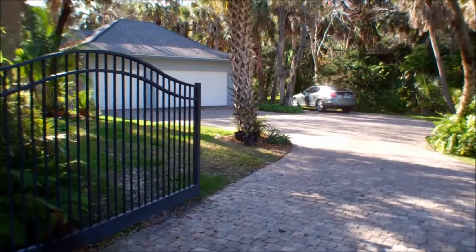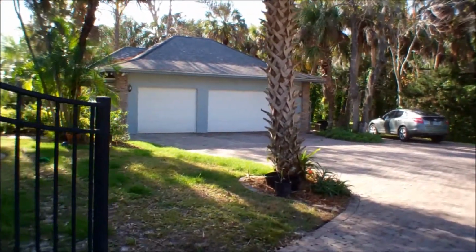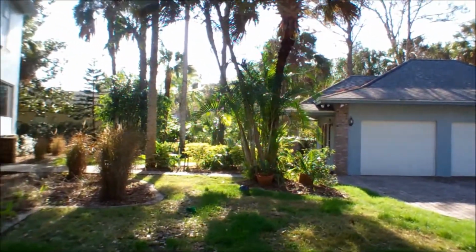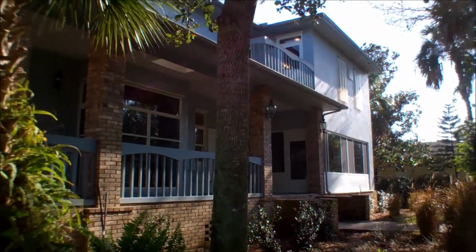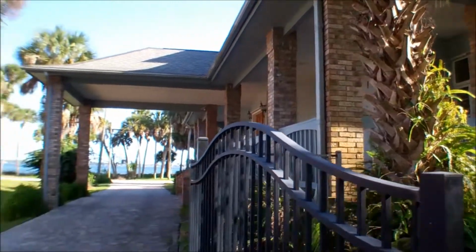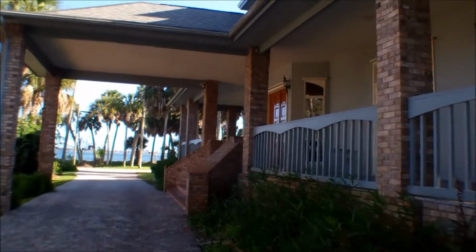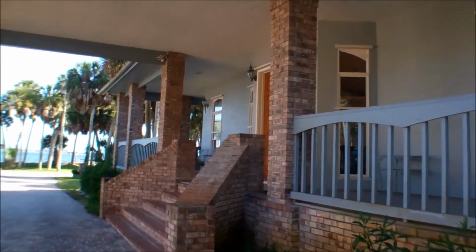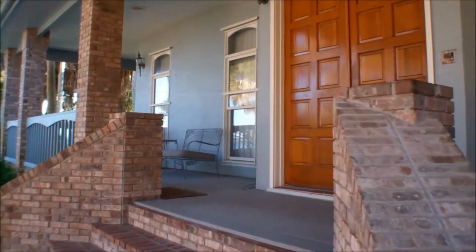So as you can see, we're walking through a gate to the backyard, where we have a three-car detached garage that leads up to the back of the home. See, great landscaping. And before I say a lot more, let's get inside. It's a nice breezy afternoon, and I'm not sure how easy it's going to be to hear me.